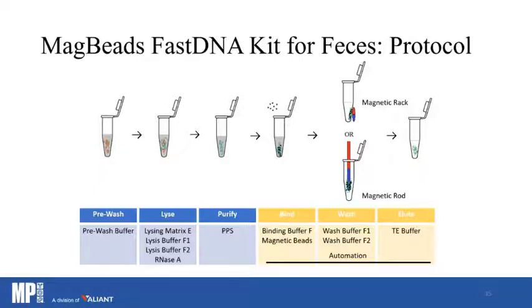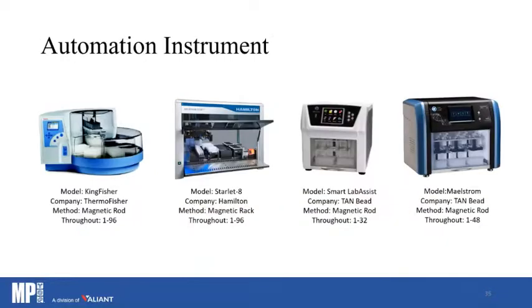On top of that, the biggest advantage of magnetic beads is the automation process. This kit will enable you to operate in an automatic manner such that you can process a large number of samples. So this is a high-throughput extraction process. These are some of the automation instruments that we have tested, and they work well with the kit. Some of the models are the KingFisher and Starlet, not restricted to these. If you happen to have a different automation instrument, we'll be happy to get in touch with you to see how we can incorporate the kit with your machine so that you can still achieve the high-throughput effect that we are seeing.